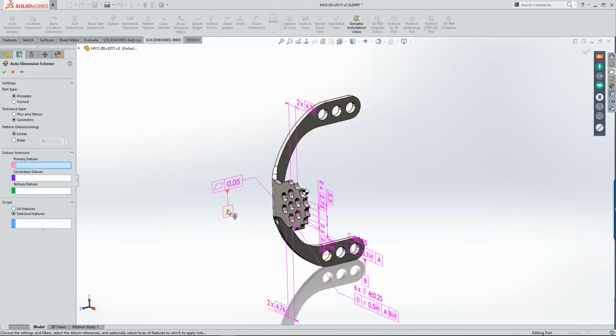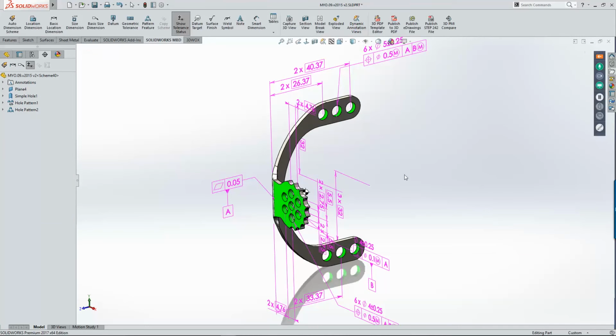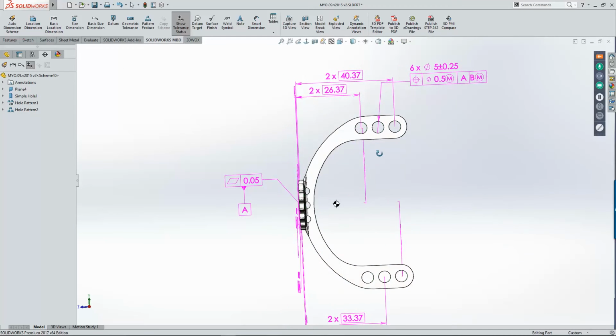So we'll grab our primary datum here. There's my first face. Again, the second face we're going to reuse just by picking the datum itself. And then again, the feature that we want to use. By picking one hole, it auto detects the rest of those. Once again, it will use that scheming in order to place the proper dimensions.